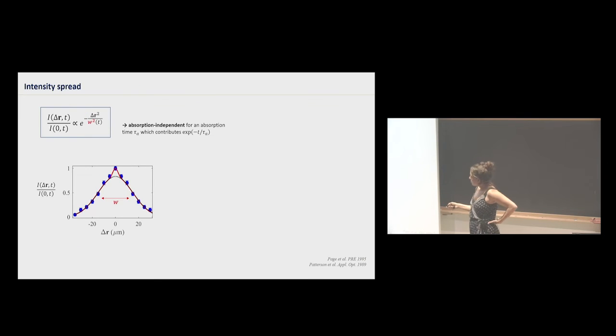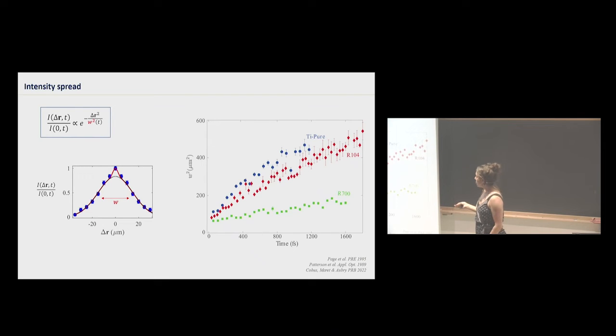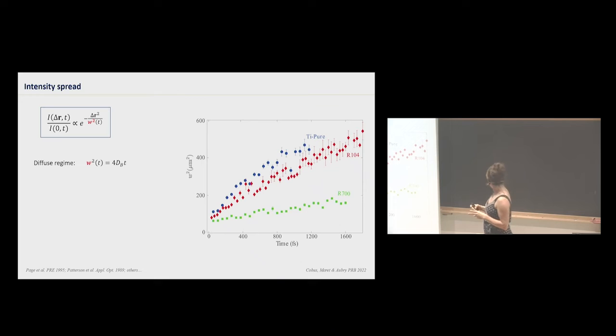So what we can do is look at how the width of this Gaussian evolves as a function of time. And this is really nice because it's actually an absorption independent quantity. Because we take this ratio of intensities, any absorption factor which contributes exponentially is going to cancel in this ratio. So if we look at this width squared as a function of time, we get things that look like this. This is for each different white paint powder. And if we were in the diffuse regime, then this, we know, should be linear with time.